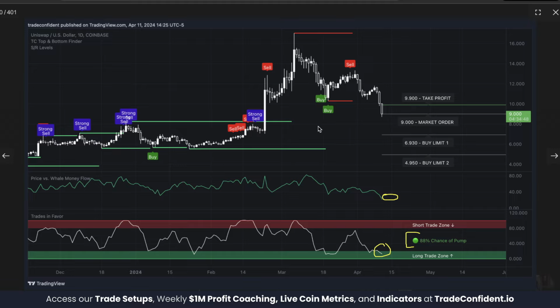Now, when we entered, we split our investment into three equal parts. The first part went into a market order. The second part went into buy limit one. The third part went into buy limit two. And once all buy orders were set up, we set a take profit to automatically exit if the price increased to 10% above our entry.